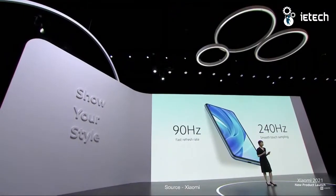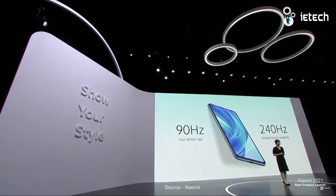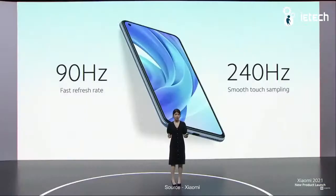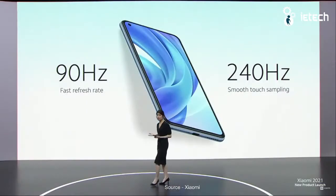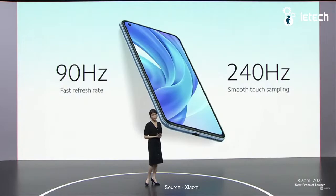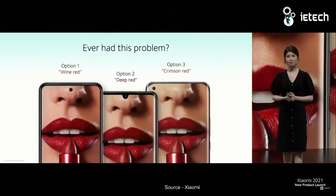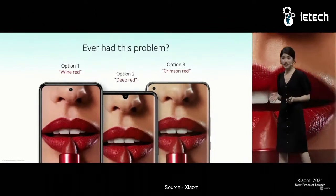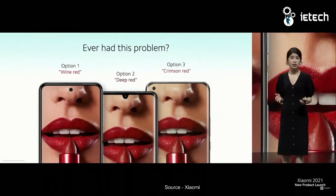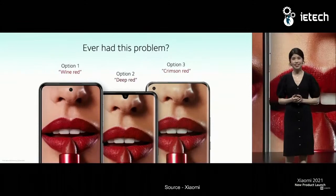We've also upgraded the refresh rate this generation, upping it to a 90Hz AMOLED, the kind often found in flagships. This is perfect for scrolling social media or playing your favorite games. And we've also included a 240Hz touch sampling, so your use feels even smoother. Now, for those of you who shop online, you know the struggle. There's a big difference between different shades of red, and there's an infinite number of not just red, but all colors. That is why display accuracy is super important for superb style.